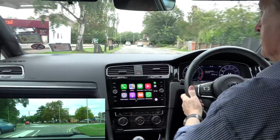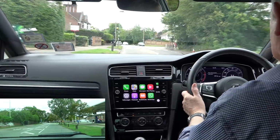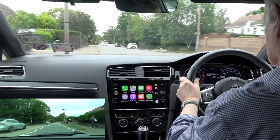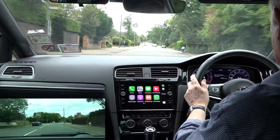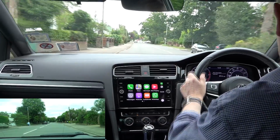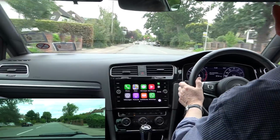Black and white poles, beacons. There it is. Well done. Scanning. Keep an eye on them, look. Good. Good enough for checking the mirrors? Turning right. Turning right, please.